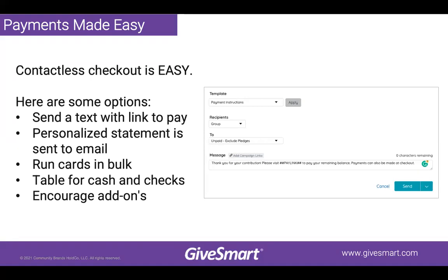Say that there's still people who didn't do self-checkout. They didn't want to. Here's a few options. One, you can communicate to everyone that you are going to run the cards.